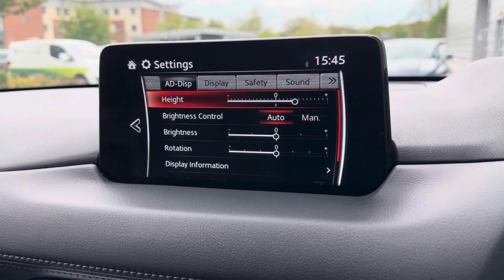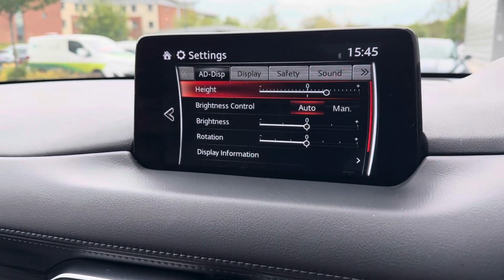This has been a presentation of the Mazda CX-5 2.2 SKYACTIV-D Sport.